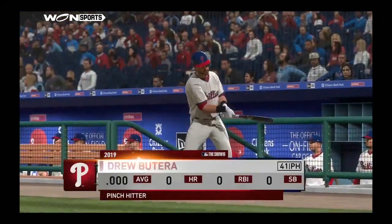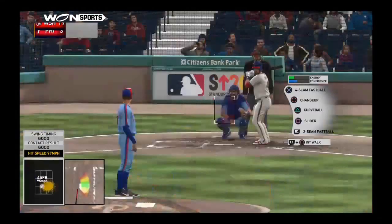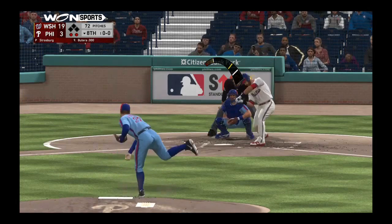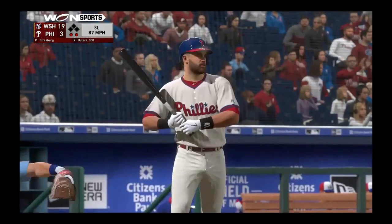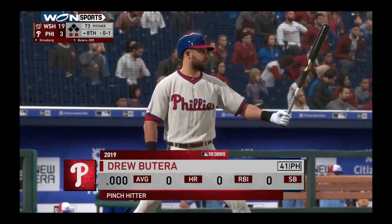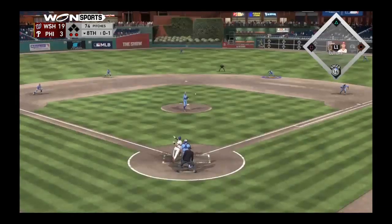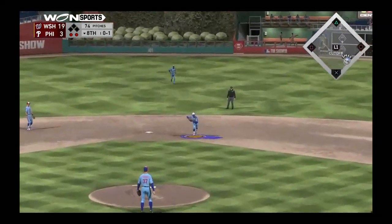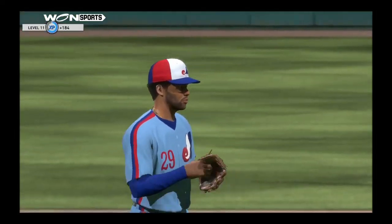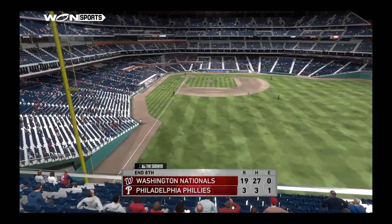We got a pitch. Well, we got a pitch hitter. Drew Butera will come in to pitch hit for the Phillies in the pitcher's spot. And he swings and misses for strike one. Can of corn for Carew. Side retired, but not before 2 runs come in to score for the Phillies. At the end of 8, it's the Expos 19 and the Phillies 3.